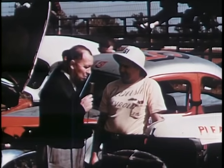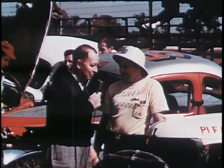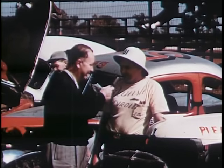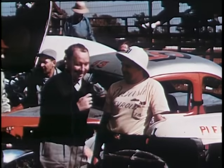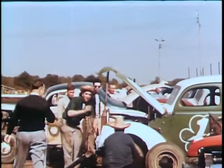Well, you've got an automobile here that's very interesting. What kind of a motor does it have? Chevrolet. Most of them are Fords. Why did you pick a Chevrolet? Just to be different. Well, does it run? Yeah, it does. We've won 13 features with it. Well, I should say that is pretty good. Thanks a lot, Steve. Thank you, Russ. Let's move along the pits with Russ.